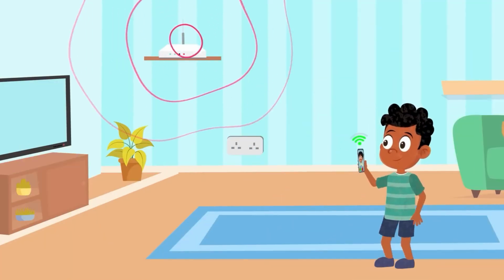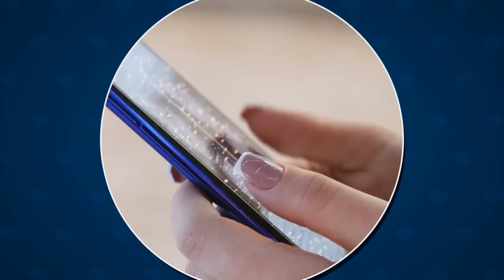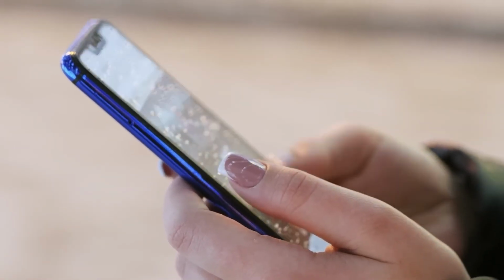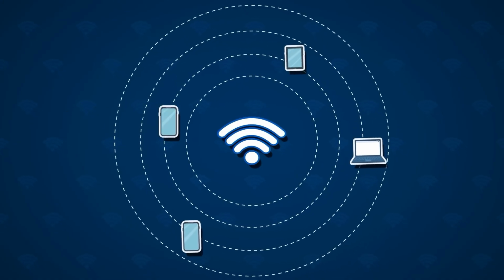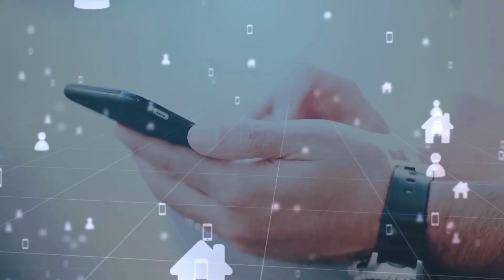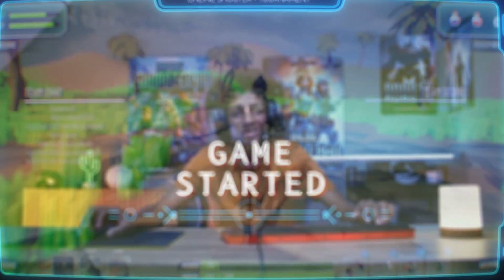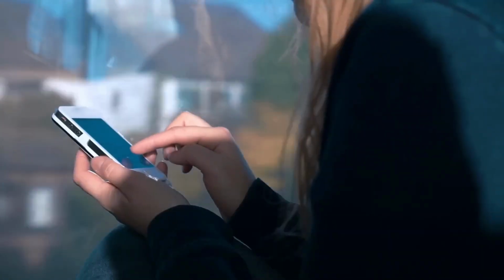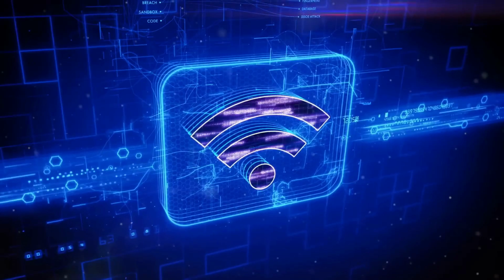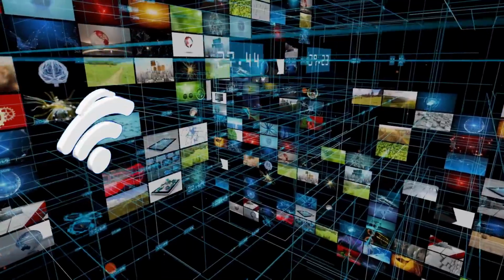The 5 GHz band offers much faster speeds and less interference, but the signals don't travel as far or handle walls as well. The 6 GHz band, only available on the latest routers and devices, is like adding a brand new superhighway with wide lanes and almost no traffic. It enables ultra-fast speeds for cutting-edge applications like virtual reality, cloud gaming, and high-resolution video streaming, though it has the shortest range. Your devices and router constantly decide which frequency band to use depending on signal strength and performance needs. That's why your phone might switch between Wi-Fi 2.4 and Wi-Fi 5 automatically without you even noticing.